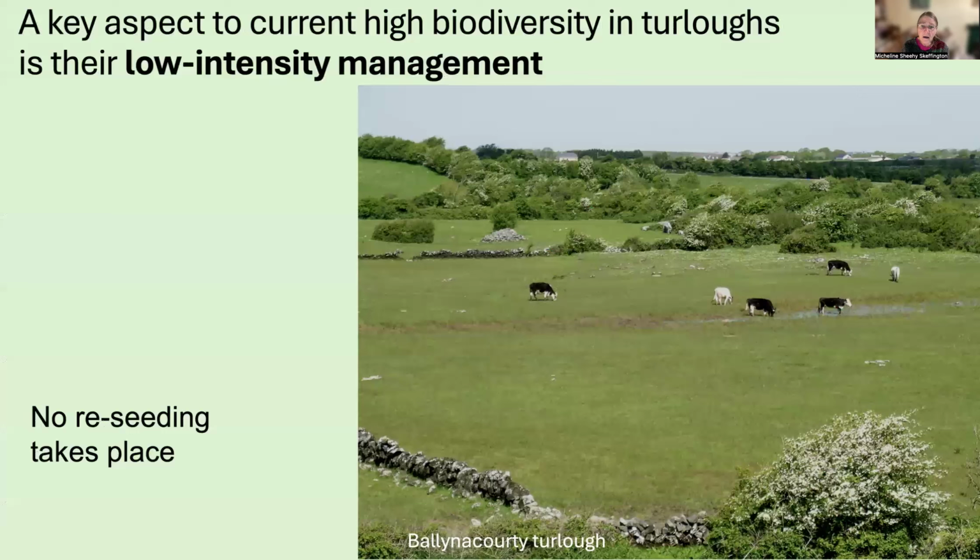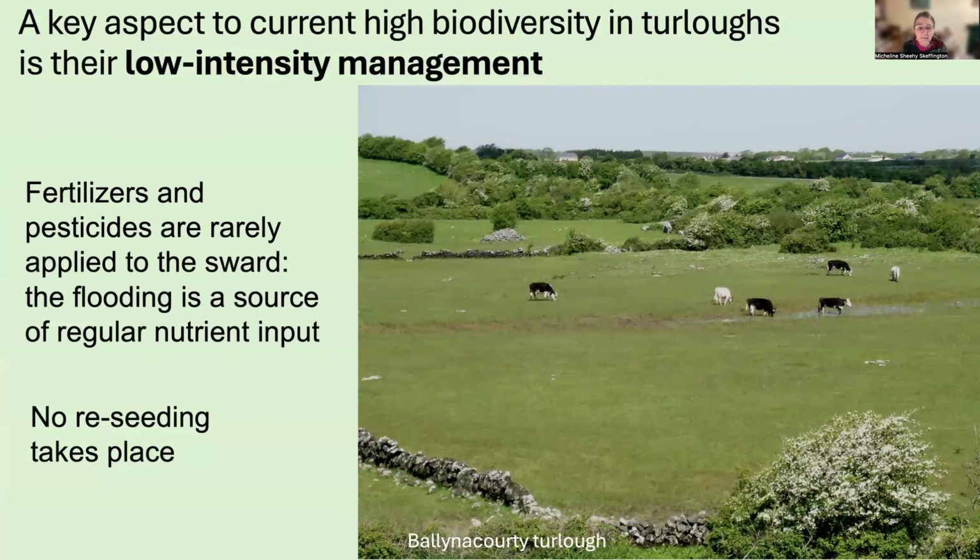So a key aspect of the turloughs, they've got high biodiversity because they act as refugia, because often they're in a landscape of much more intensively farmed fields and management. And it's low intensity. Fertilizers and pesticides are really not that useful because it could be flooded at any time and literally your money is washed away. They're not reseeded because, again, there isn't enough time often to grow arable crops, but they're pasture and they're fertilized by the annual flooding, so they're relatively rich. Usually it's cattle or horses because sheep are more susceptible to liver fluke.